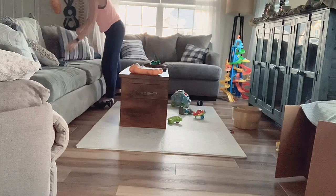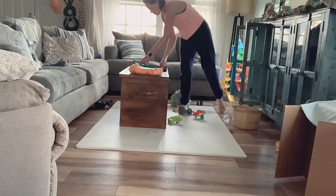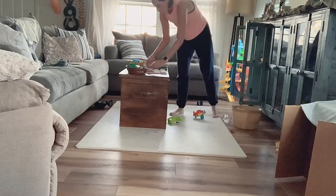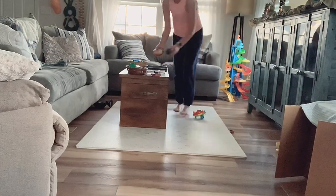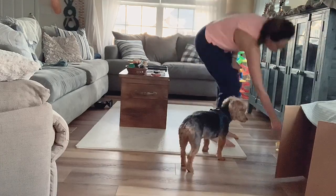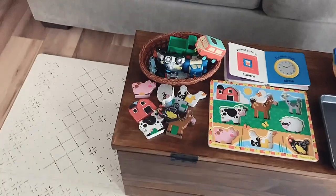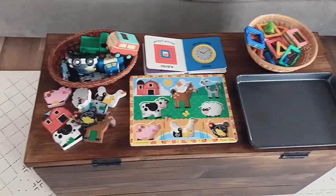Moving on to the living room, I like to get all of his toys put away so that the house looks nice, neat and organized. It's a good way to start the day so you don't feel overwhelmed with everything that was left out the night before. These are a few things that I will lay out the night before just to grab his interest in the morning, just to get us started.